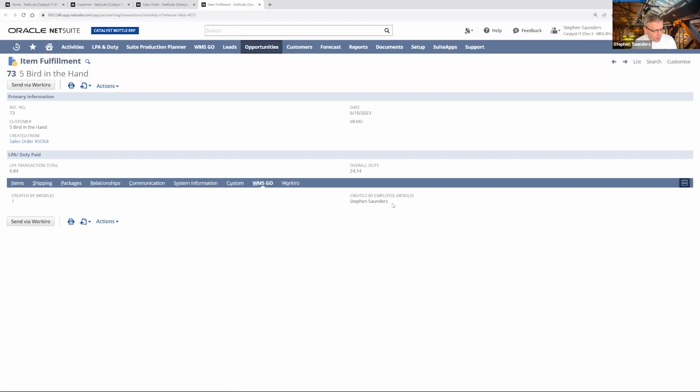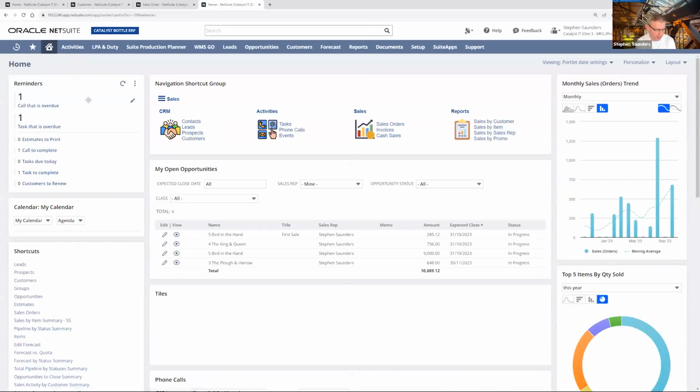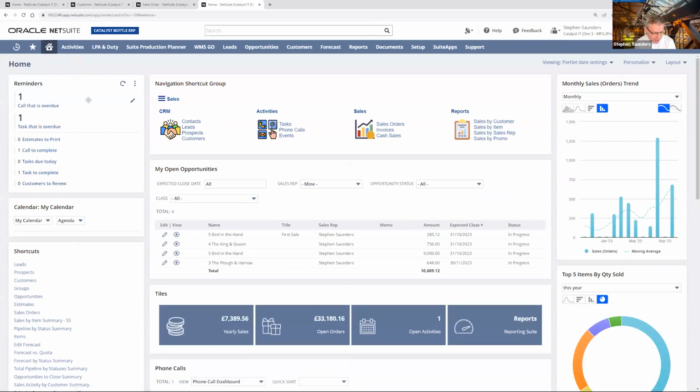So that's WMS Go in a nutshell. Like I said, again, we can go into masses more detail on that, but hopefully it gives you some view of its capabilities, the look and feel of it, and how easy it is to use. Again, more than happy to do a full breakdown session and separate demo on WMS Go and all the capabilities that it has.